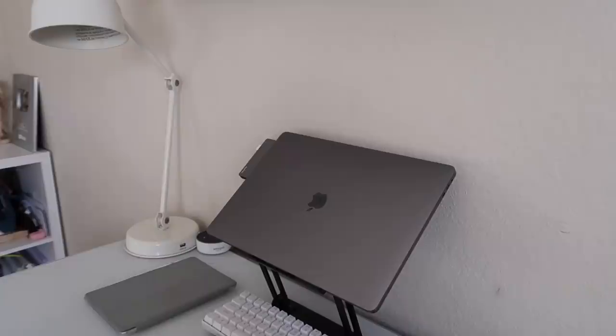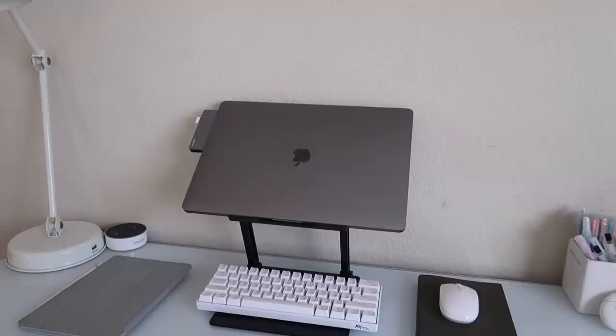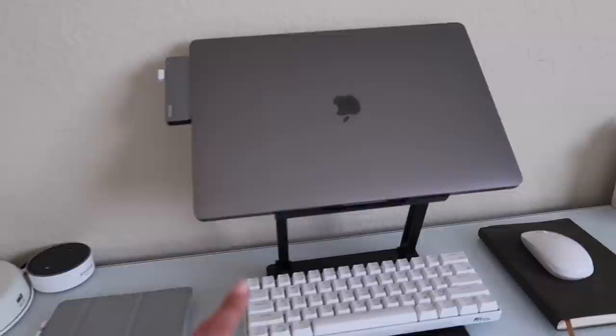I get a lot of questions on my laptop stand. It was gifted to me, so I have no idea which it is, but it's from Amazon. I'm so sorry. I feel so bad when you guys ask me where my laptop stand is from because I really don't know. It was sent as a gift and I don't know which it is. My laptop is the MacBook Pro. It's the 16-inch one. This is also from Amazon.